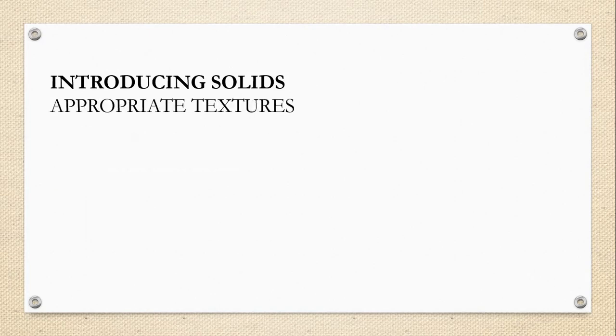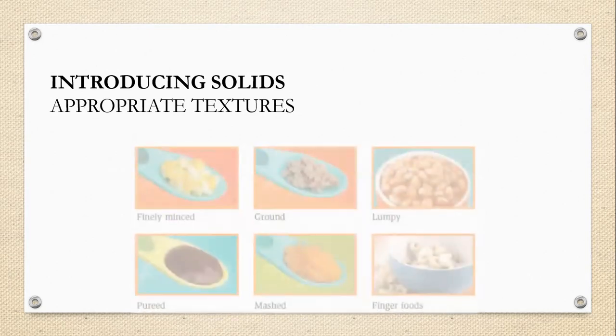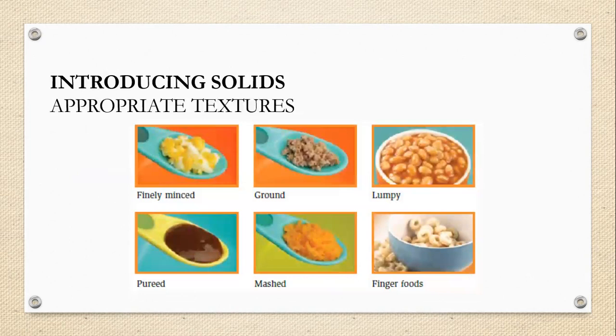Ensuring your child gets a variety of foods with varying textures is equally important. Here are some examples of the different textures you may want to offer your child from the resource Feeding Your Baby: finely minced foods, ground foods, lumpy foods, pureed foods, mashed foods, and finger foods.